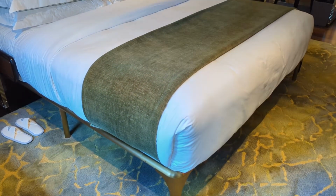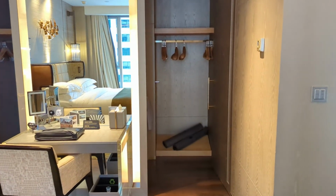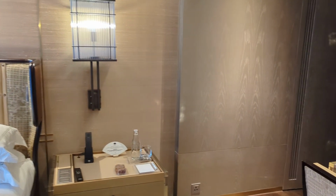Very, very comfy. TV just in front of it. You might just be able to see there's some yoga mats waiting for you there. They also do complimentary fitness classes here, apparently.